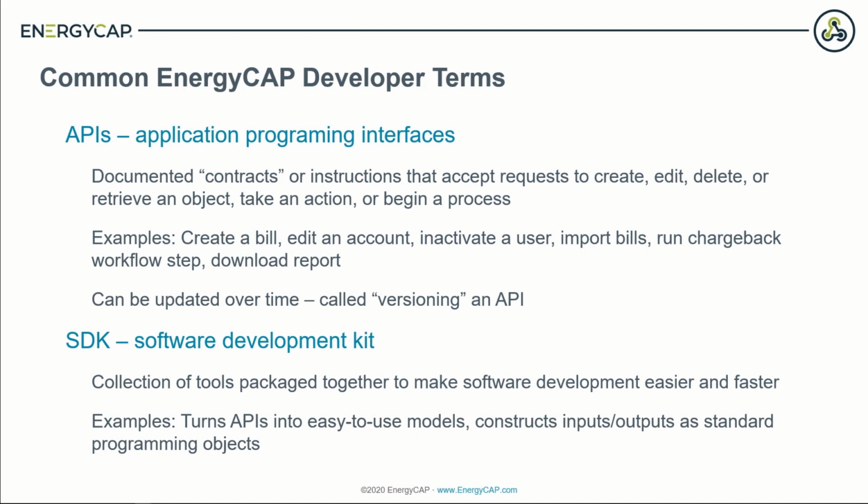All of those things can be enabled by APIs. Some examples specific to EnergyCAP: creating a bill. There is an API in EnergyCAP for creating a bill. It's like a mini program that you can call, and if you pass it the right things, it will create a bill for you. It's a documented contract so that if you provide the right inputs, it will take the action that you expect.